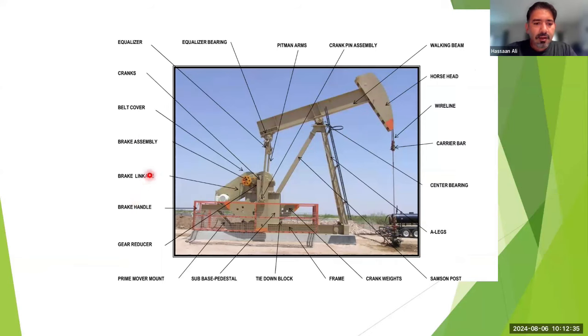Then there is a brake linkage, the brake assembly. The brake assembly is primarily to stop the pumping unit. You have your belt covers, cranks, and then as we go towards the top, we have the pitman arms over here. The pitman arms actually connect the gear reducer with the walking beam. This is what we call a walking beam.